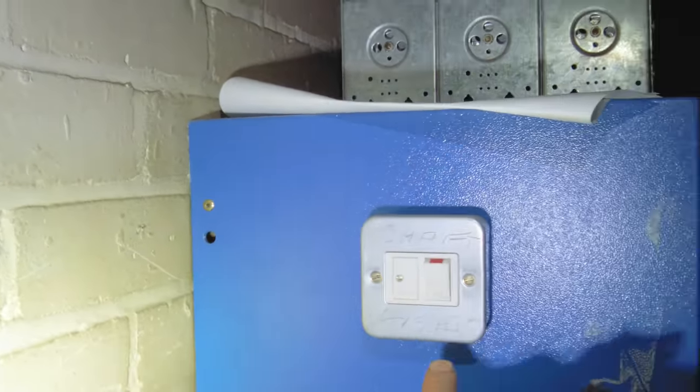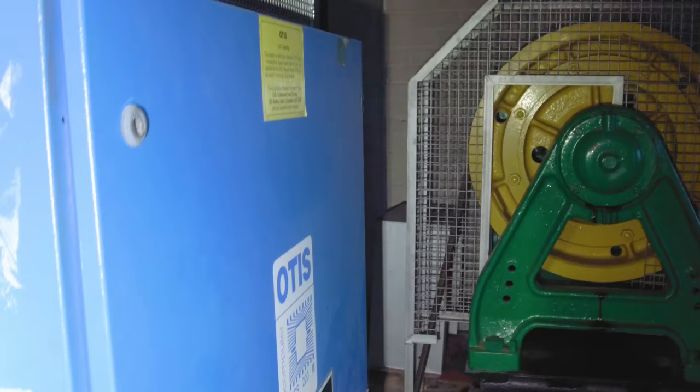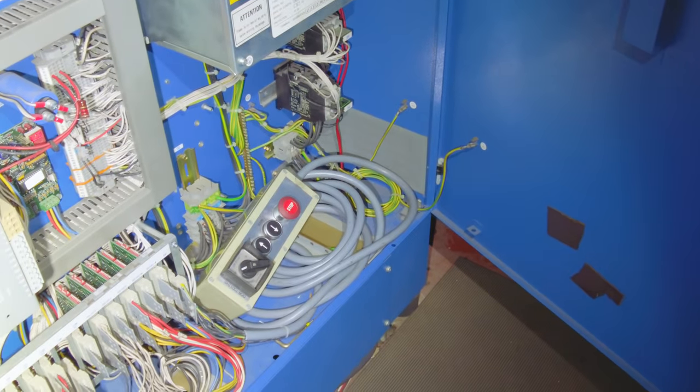Shaft lights. Look, you can get the lift up and down. I think we should bring her over. Coming over, come down this way.